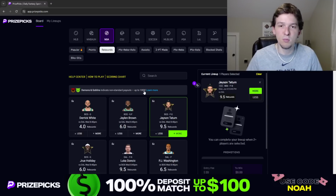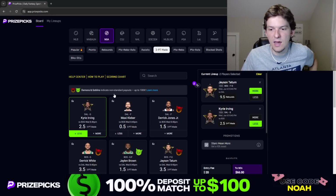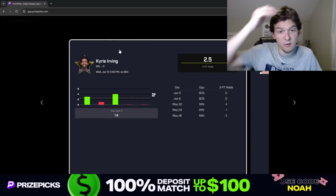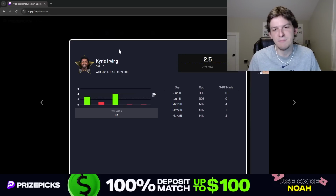And then the other prop that I like is a three-pointers made prop, and we're going to take Kyrie Irving less than 2.5 three-pointers made. And let's talk through this prop on Kyrie and why I'm liking this one. Now, Kyrie has been a frustrating player to bet on for player props this postseason. He's been very inconsistent. He'll have stretches where he plays really poorly, and then he'll just randomly pop off. And maybe tonight's the night.